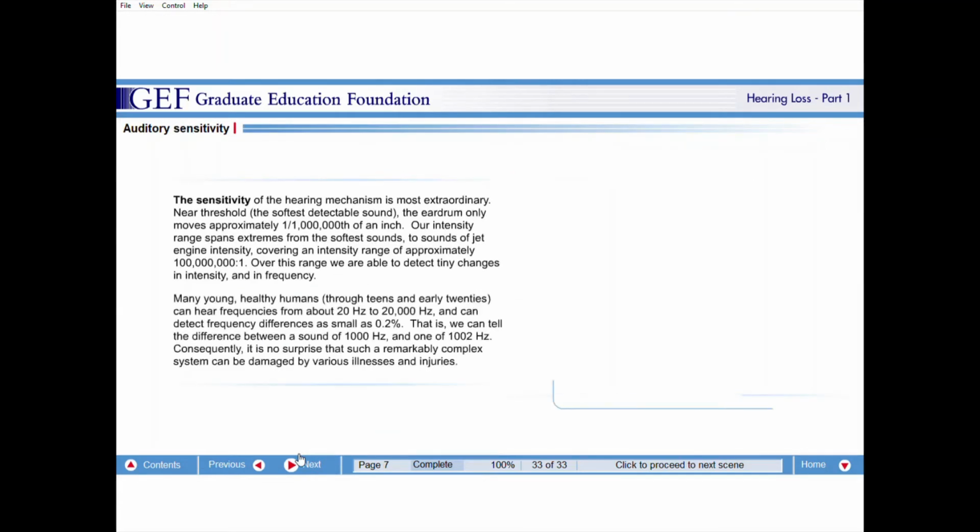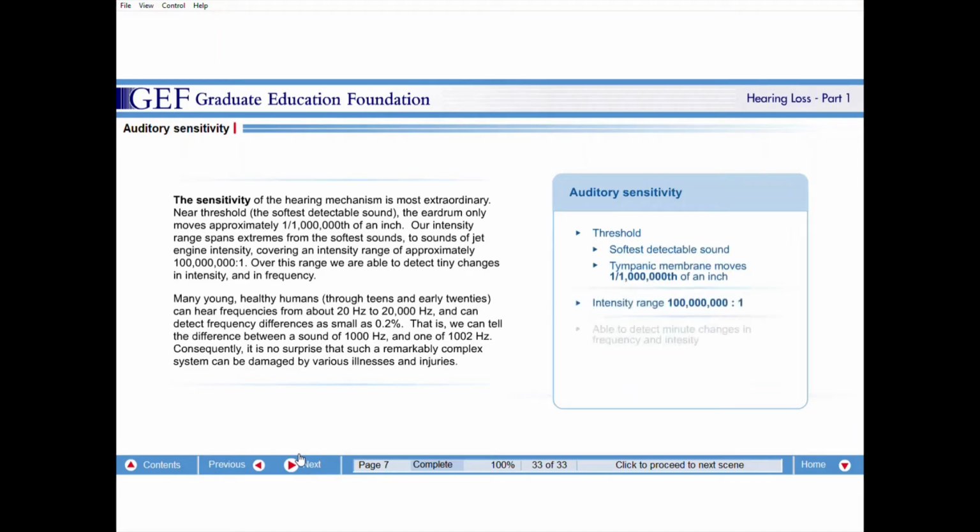The sensitivity of the hearing mechanism is most extraordinary. Near threshold, the softest detectable sound, the eardrum only moves approximately 1/1,000,000th of an inch. Our intensity range spans extremes from the softest sounds to sounds of jet engine intensity, covering an intensity range of approximately 100 million to 1.